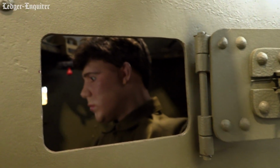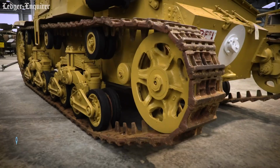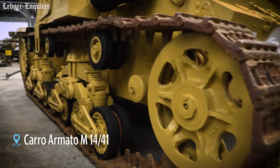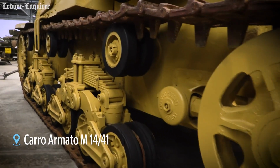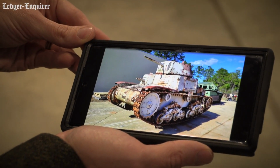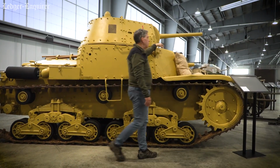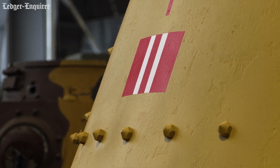And this is used to teach American soldiers as well as support research and development initiatives in the U.S. Army. I'm most proud, I guess, of the Italian 1441 Carro Armato. Showed up here and sat outside for way too long, for decades, and of course with all the problems that brings, but we brought it back.